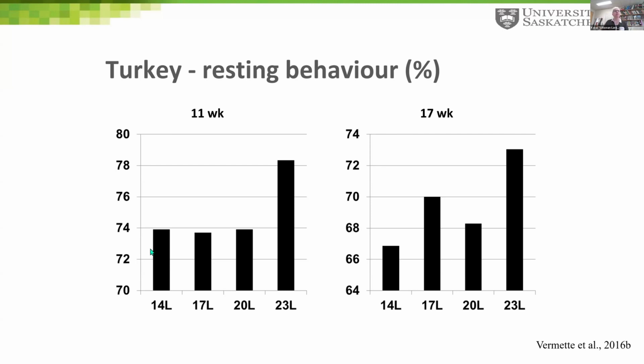So let's look at the graph on the left-hand side. This is the percent of birds that were found to be inactive, just laying on the litter, doing no other behavior. And you see again, which differs from the broilers, that birds under 14, 17, and 20 are pretty equal. It's really interesting how they're different than the broilers. But birds under 23 hours of light, that jumps up. And so those birds are spending so much more time just laying on the litter, not doing any other behavior.